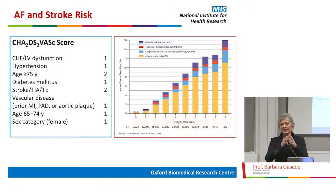So at the moment, this is what we do. We have a score, which is quite crude in terms of defining what are the risks for patients with atrial fibrillation to develop stroke. And in the population, we can see that as the score increases, the risk increases. And that is all true, but are we doing actually enough?